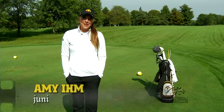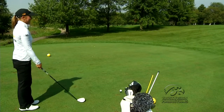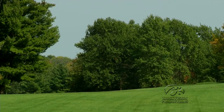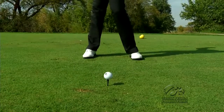My name is Amy and I'm a junior here at the University of Iowa, and we're here on my favorite hole, number 6. This is my favorite hole because there's potential for risk and reward. If you place your driver strategically, you can reach the green in 2. Right now, I'm just thinking target, really just aiming at those 2 trees out there and trying to hit the slope to let it roll down left, so I'll have a good angle at the green.